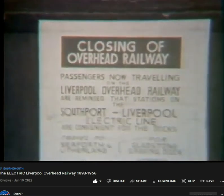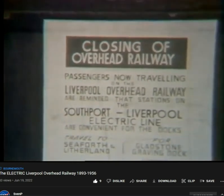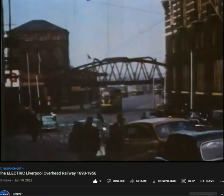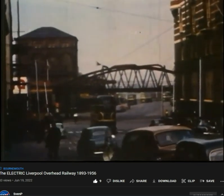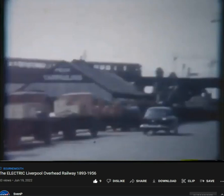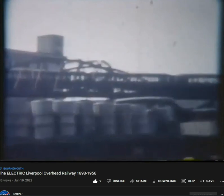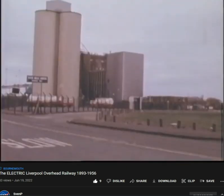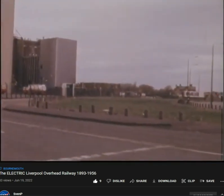As predicted, the railway closed on December the 30th, 1956. Campaigns to reopen the line stopped demolition of the structure until the 23rd of September 1957, just 9 days after the closure of the city's last trams. The withdrawn stock was stored at the north end until broken up, only 3 cars escaping. Today, all trace of the railway's existence at Seaforth has been swept away.